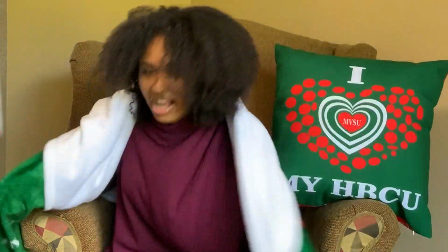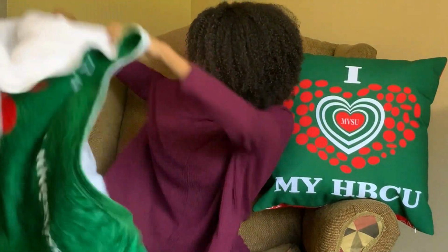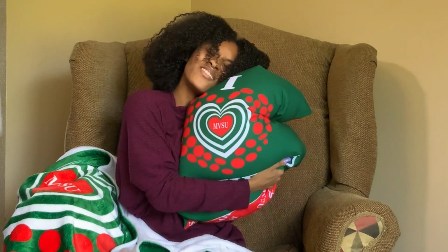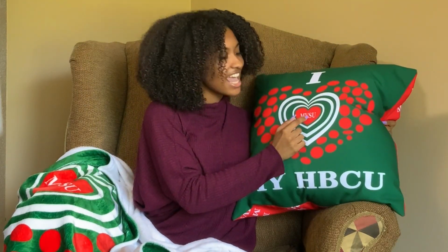This blanket is very comfortable, very soft. Also, over here, we have a very comfy pillow. It says, I love MVSU, my HBCU.